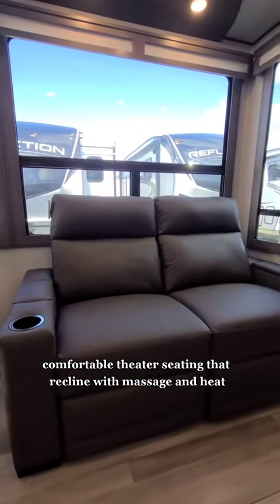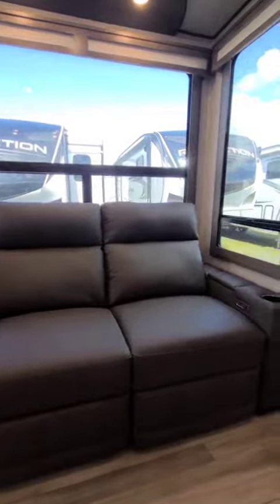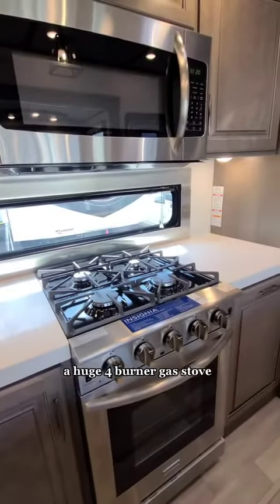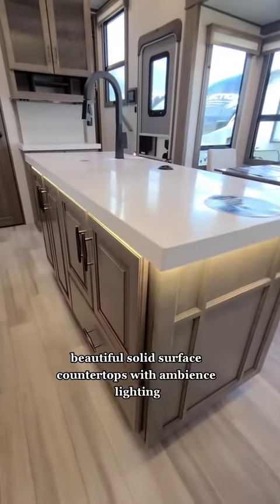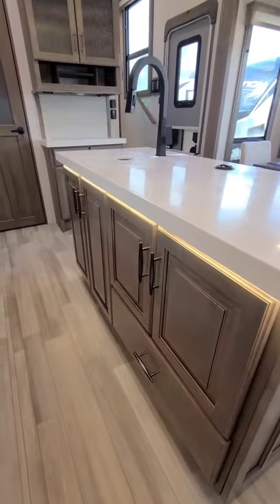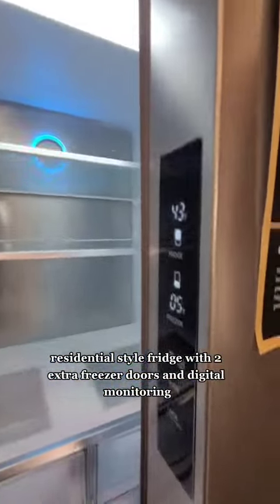comfortable theater seating that recline with massage and heat, a standalone dinette table and chairs, a huge 4-burner gas stove, beautiful solid surface countertops with ambience lighting and real wood cabinetry, residential style fridge with 2 extra freezer doors and digital monitoring.